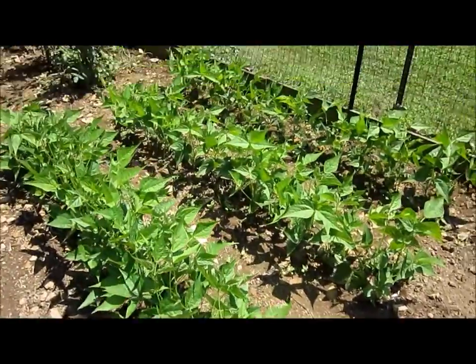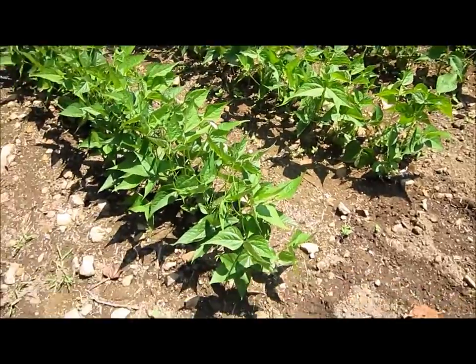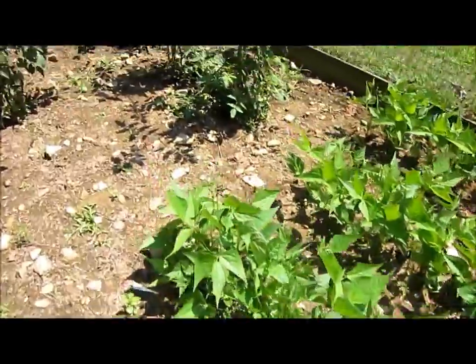And here, these are 3 rows of Hickok green bush bean that I planted from seed that I had, and they're doing amazing. And move on down here.